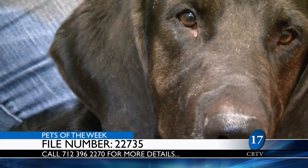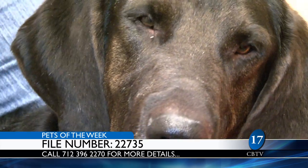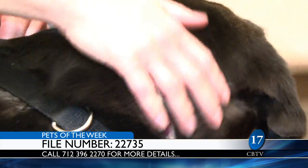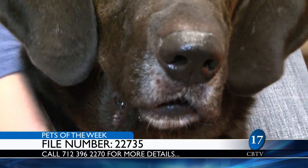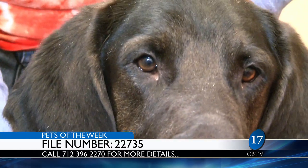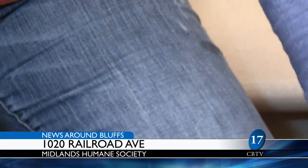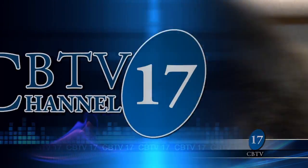He's really sweet. He's quite laid back, likes his treats like most of the dogs do. We think he would be a great family dog. He doesn't seem terribly dog reactive, pretty easygoing. And if you'd like to come in and meet Mr. Kylo, he is a black lab and a hound mix. His number is 22735.